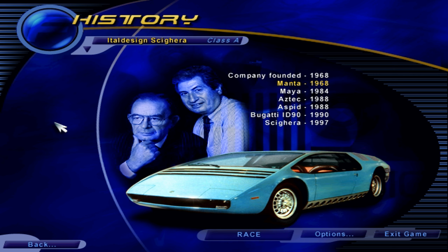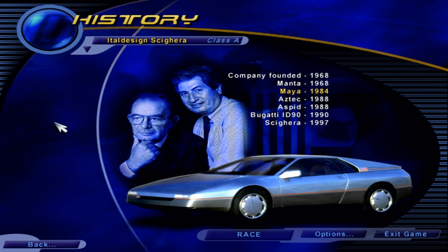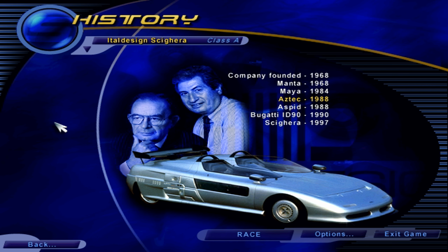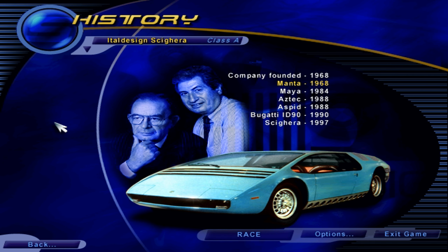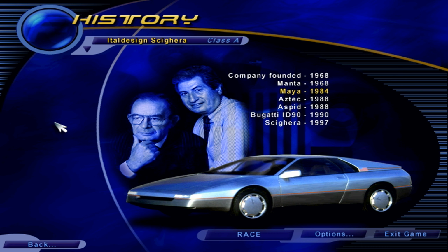Italy has been home to many of the world's great automotive stylists over the years. But Giorgetto Giugiaro and Ital Design, the organization he runs with Aldo Mantovani, has always been in the front rank. Ital Design was founded in 1968 and has created a bewildering number of vehicles, some destined for production and others never to be seen outside of an auto show.